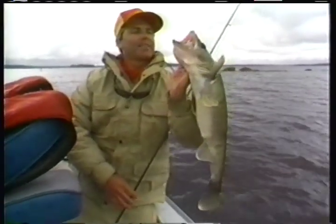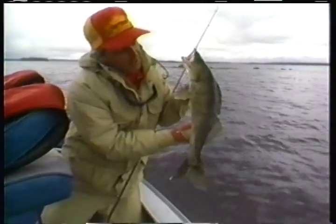Yeah. Hi, how about that, Larry? There's a real beauty. That's a good looking fish. Look, it's also wounded back by the tail, back by the dorsal. Yeah, she is a little bit.